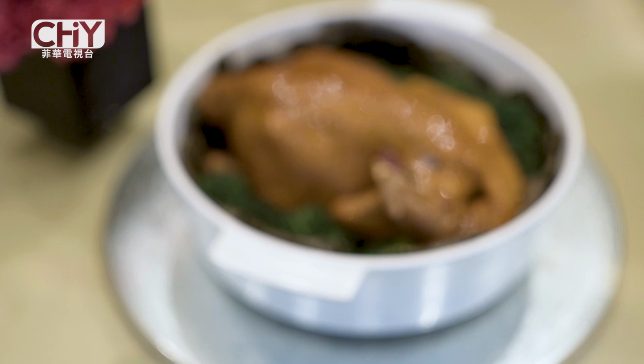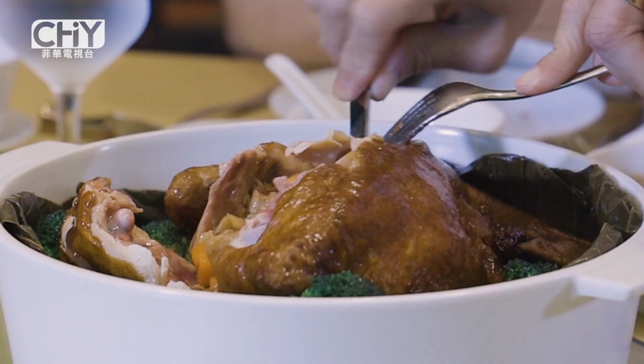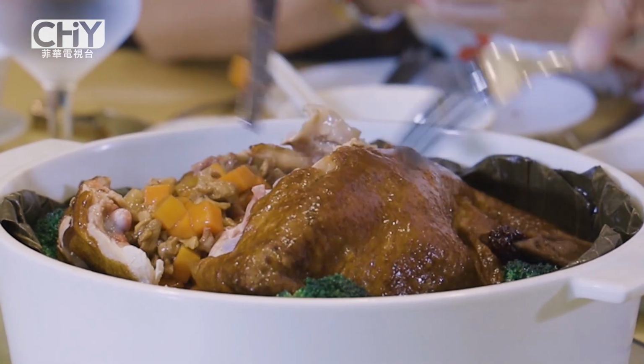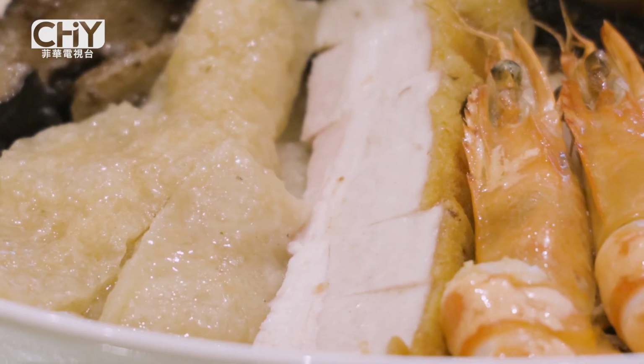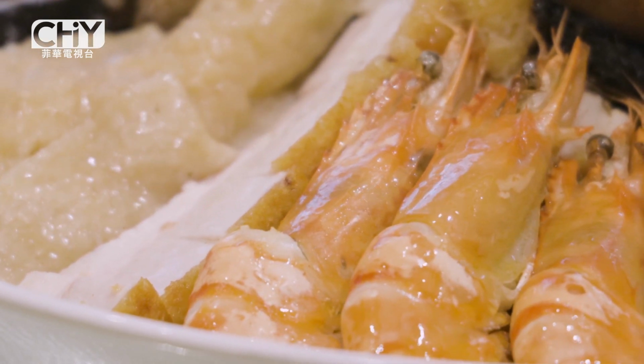On the other hand, the steamed stuffed chicken is made by cooking the main ingredients inside and wrapped in lotus leaf to add a second layer of flavor. What's even more surprising is the majestic treasure pot, which requires 3 to 5 days of cooking.